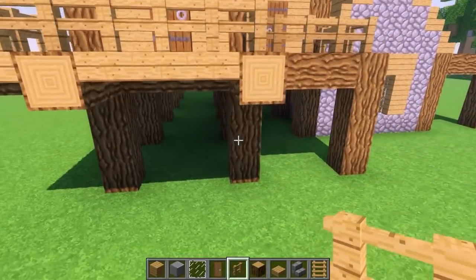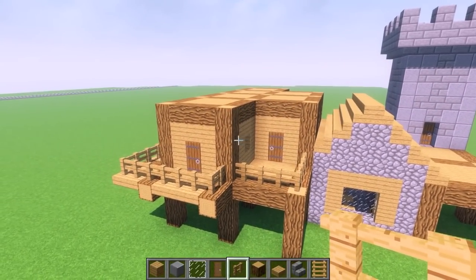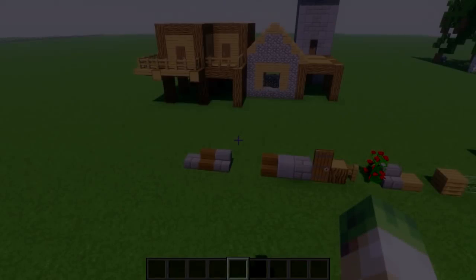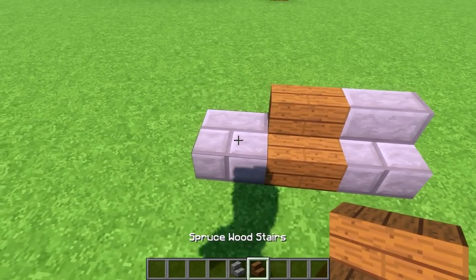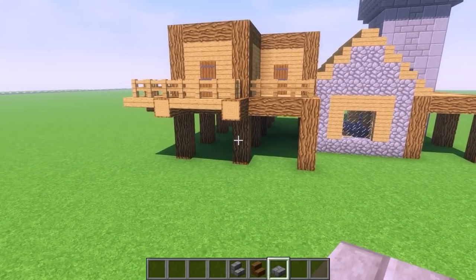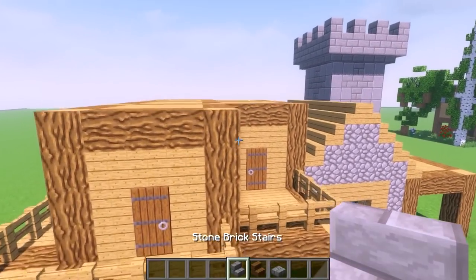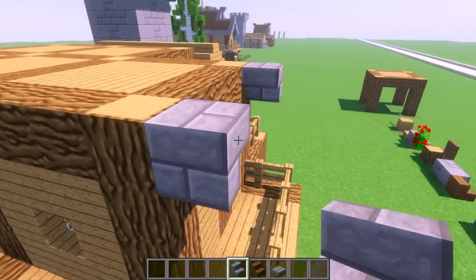Okay, so we have some more detail. We have some more planks to put in underneath here. Let's just crack on and get the roof done. So for the roof, we're gonna need these blocks here: brick stairs, spruce wood stairs, or your choice, whatever you want, and stone brick slabs. Okay, let's do this. So some key blocks are here and here on this roof, like this.